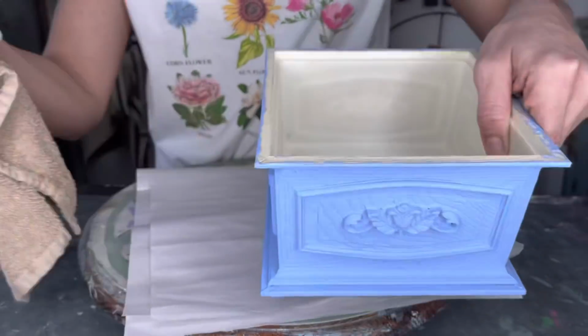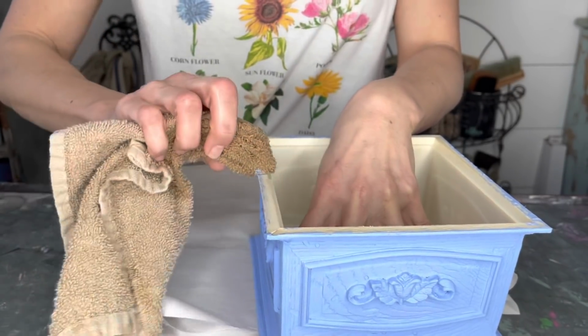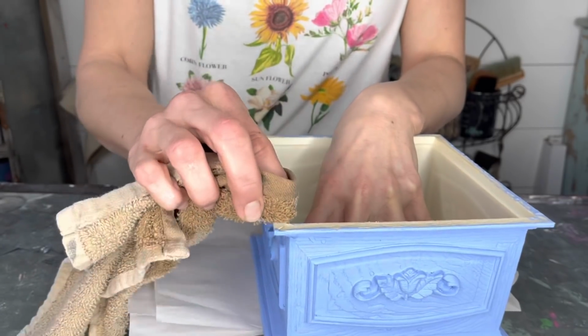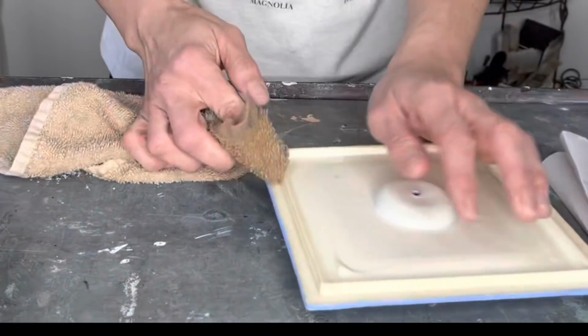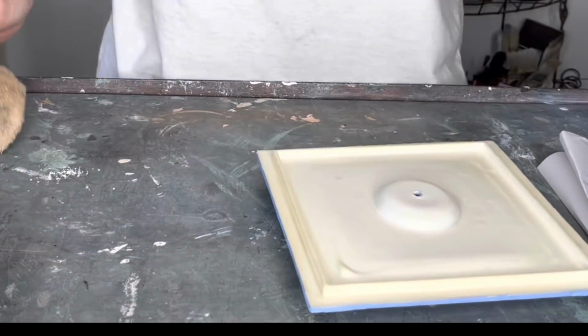These canisters are dry and it's time to get them finished. DIY paint is water soluble until it's sealed. So I can take this wet rag and just wipe off any extra paint that got up on the lip of these canisters, leaving me a nice high quality finished look.